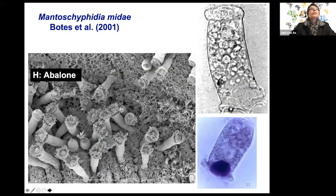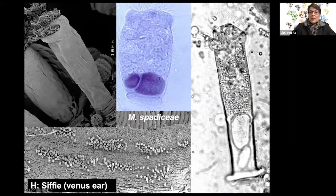Now, contrary to the 17 limpet species that we found along our coastline, all of which only have Mantoscyphidia branchi on the gills, in the case of abalone and Siffie we found that on the abalone there's a species that we described as Mantoscyphidia midae, and then on the Siffie we found another species of Mantoscyphidia that was described as Mantoscyphidia spadiceae.